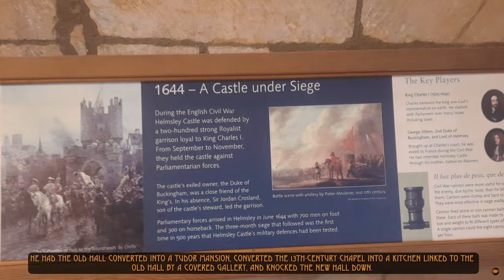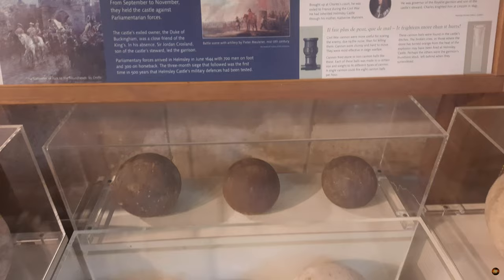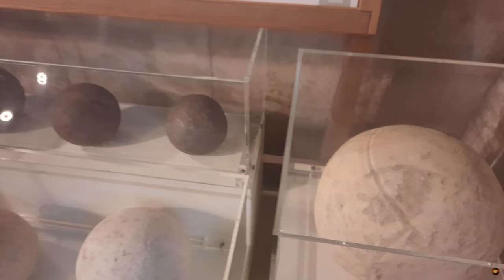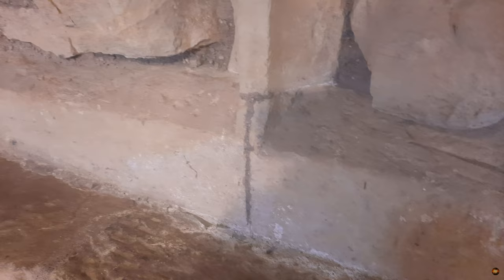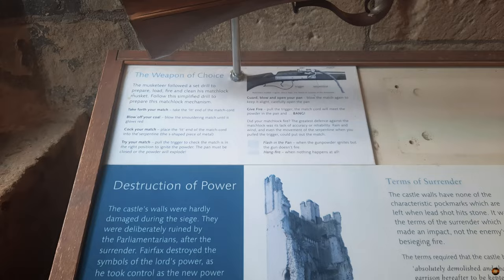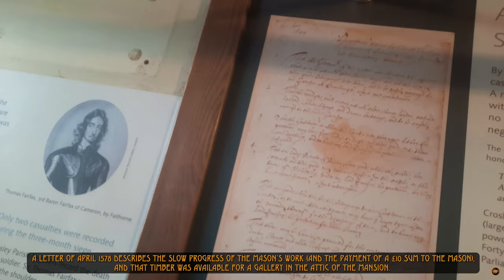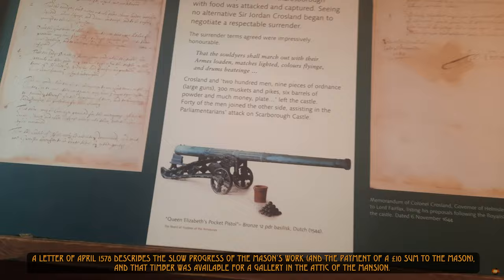The old hall was converted into a Tudor mansion, the 13th century chapel was converted into a kitchen linked to the old hall by a covered gallery, and the new hall was knocked down. The south barbican was converted into a more comfortable residence at this time. A letter of April 1578 describes the slow progress of the masons' work, and that timber was available for a gallery in the attic of the mansion.